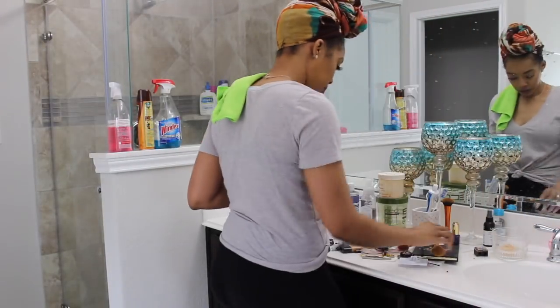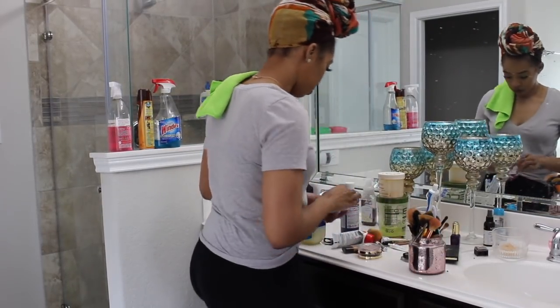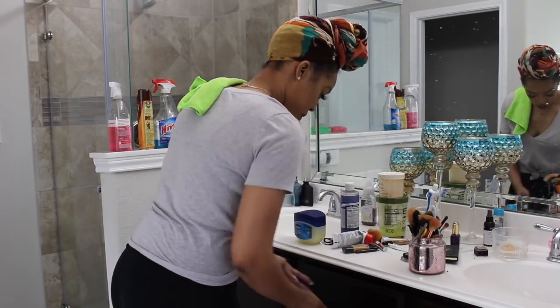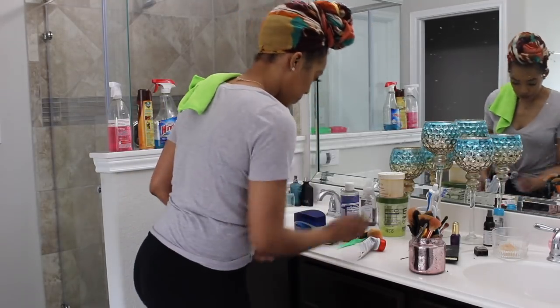Okay, so y'all don't judge me, okay? This is where I do my makeup every day for work, so I'm just gonna go ahead and put everything where it's supposed to go. I do have a drawer dedicated for my everyday makeup routine and all of that, so I'm just gonna put everything where it's supposed to be.